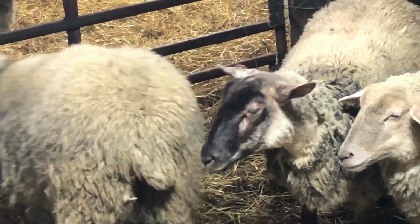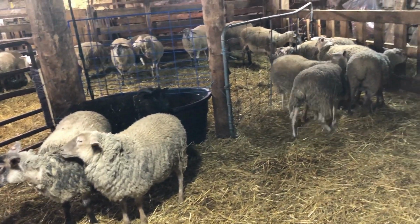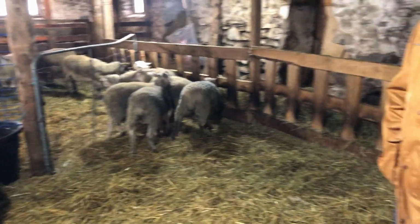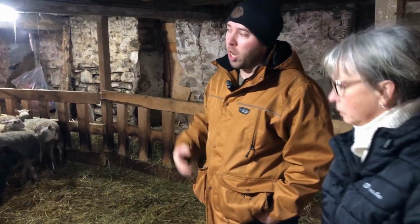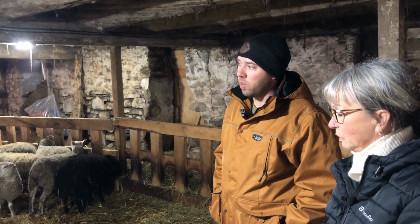And do your rams ever go off? Yes, so we have a neighboring farm where we lend out our rams, and they've done the same for us. It helps us keep our genetics mixed up and not interbreeding. That makes sense. Well, I've just learned a lot about sheep on this farm.